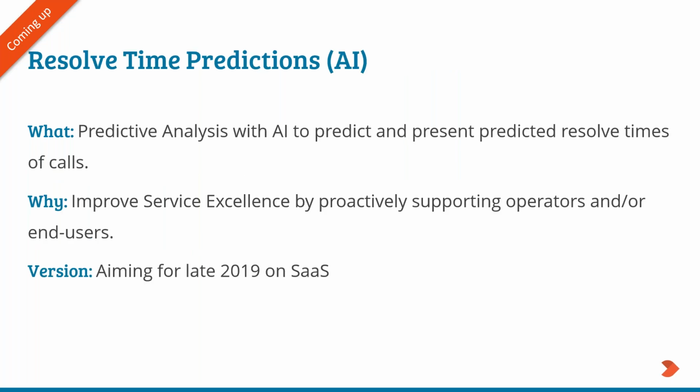Of course, I already mentioned the predictive capacities that AI has. AI can really make clear links between information and predict when bottlenecks will appear or when opportunities arise. So with predictive analysis, we want to see if we can predict resolve times or response times. This can help operators predict this type of call. It's probably going to take a bit longer. Normally it takes longer, so you might want to take a look at it sooner.